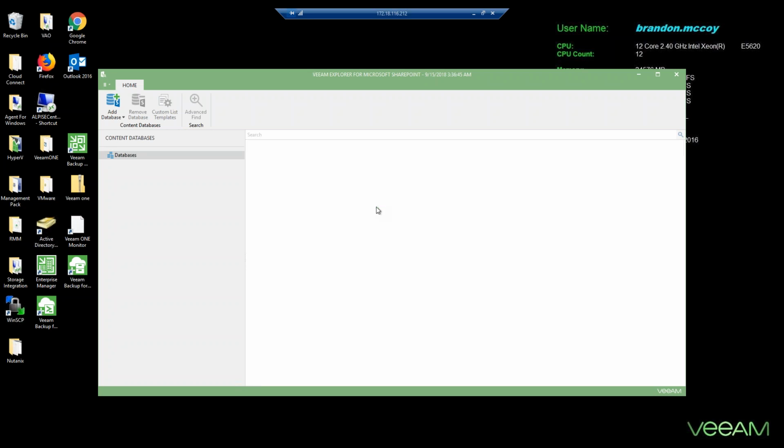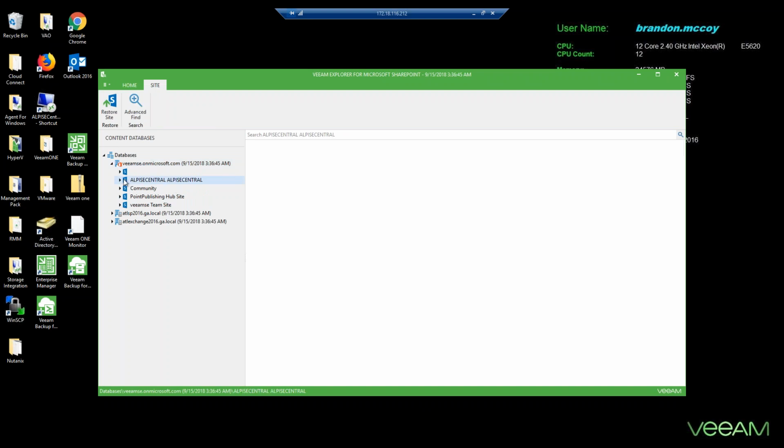Okay, so all this is doing is mounting the backup, by the way. So from a user customer experience, you don't really have to worry about this taking too long or not having enough space to restore, because this is just the mount of the file itself. Okay, I'm going to open up my SharePoint here.